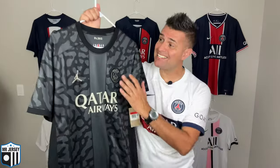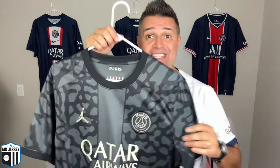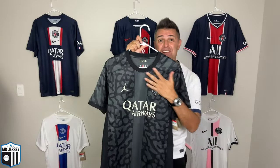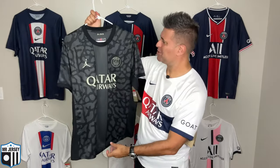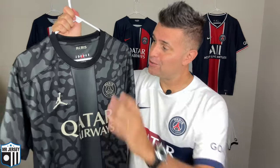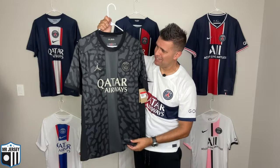But look at this, this is size large. Make sure you watch the video all the way because I will show details of the shirt and pretty soon I will show images a little bit even closer. Look at this beautiful shirt. I almost bought the Dri-FIT ADV, but the Dri-FIT ADV was not available on Nike.com, so I decided to get the Dri-FIT version, which is this shirt over here. Look at this beautiful shirt.